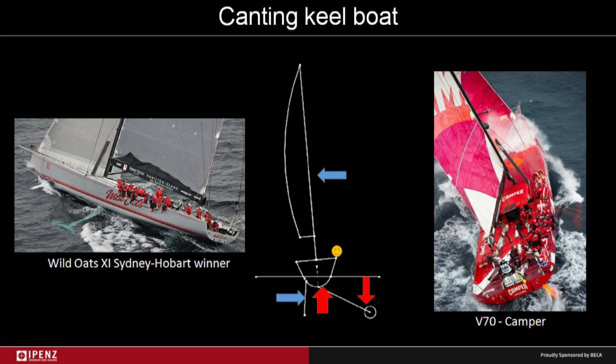You need to use daggerboards on these boats because you still need to resist the leeway component, so all these boats will have some form of daggerboard which is deployed. You can see the windward one lifted here.